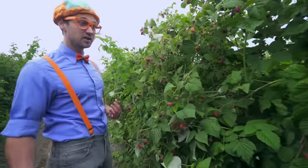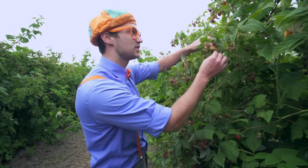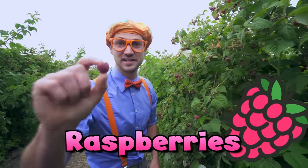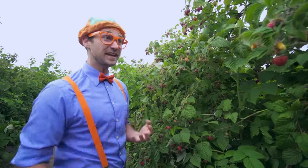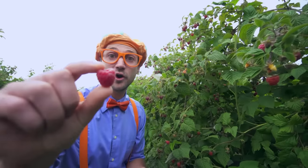Wow, look at all of these raspberry bushes. And all of these raspberry bushes have raspberries on them. And this is the color raspberry red. And it's so tasty. Well, since we're picking these to be frozen, we pick them at the perfect ripeness. And actually, we don't pick them, we shake them off with the harvester.